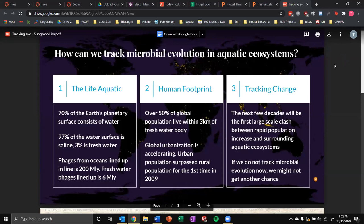Good afternoon. So originally we began with the idea of simply tracking microbial evolution in the wild, which turned out to be incredibly broad. So we quickly settled on tracking microbial evolution in aquatic ecosystems in particular. Now, just a little bit of background. 70% of the planetary Earth's surface consists of water. 97% of that is saline ocean water, 3% of that is fresh water.